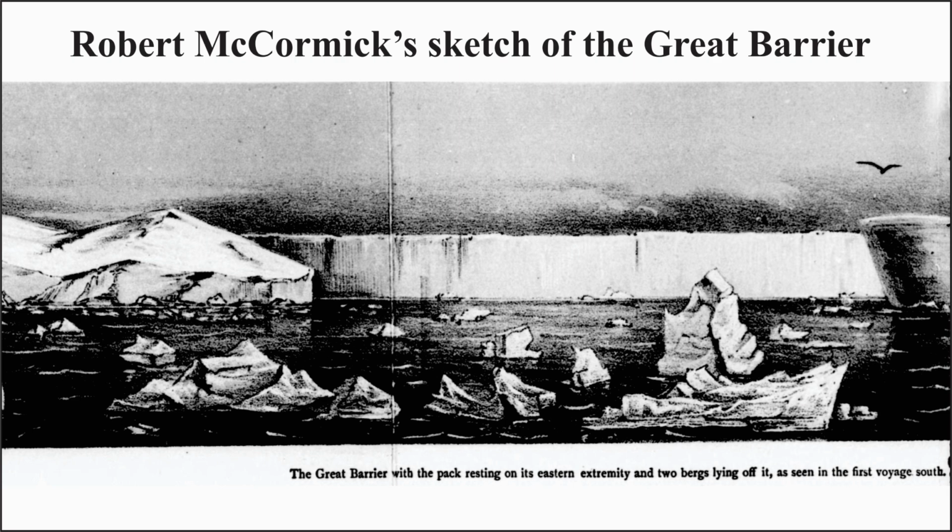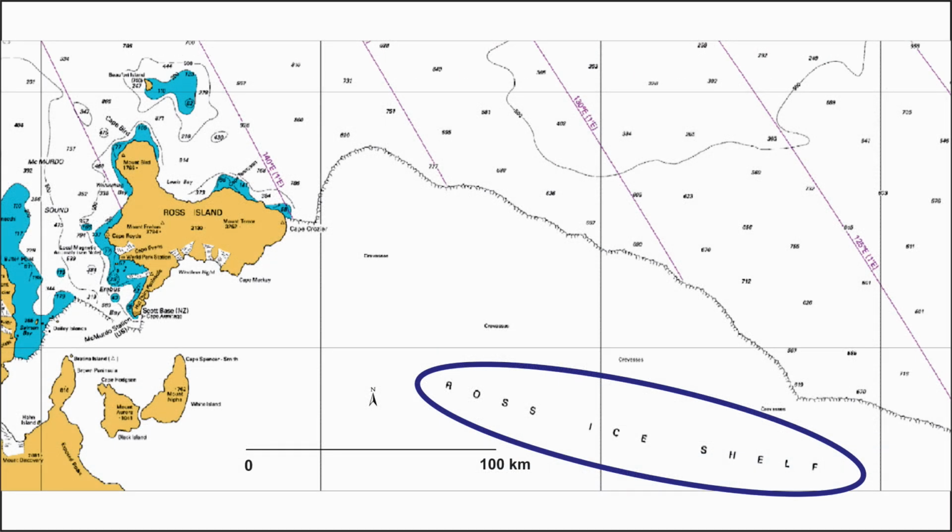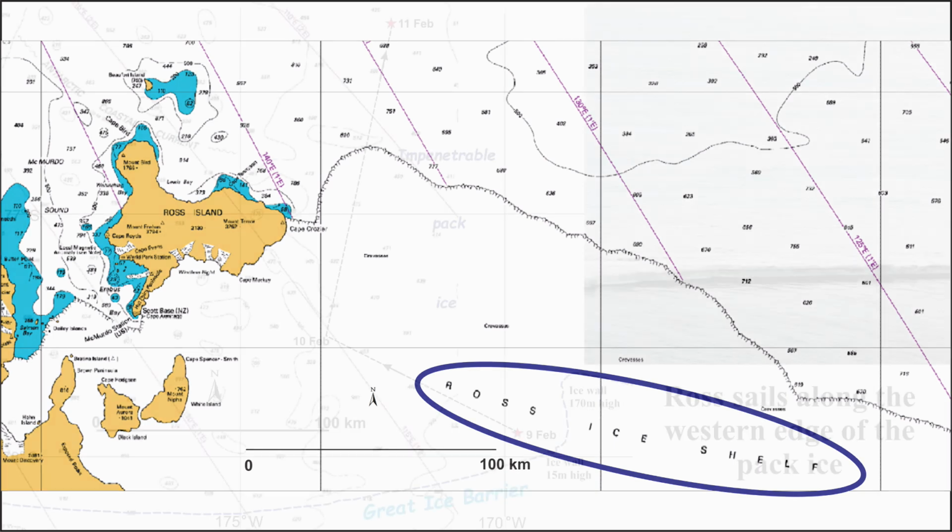This name stuck for the next 100 years. Gradually the term Ross Ice Shelf came into use. In 1956, that became the official geographic name.